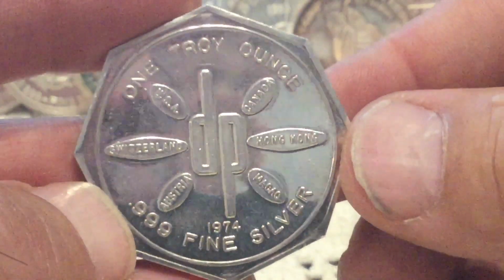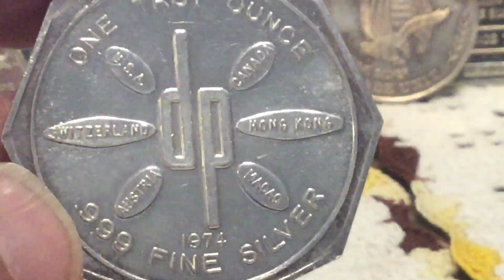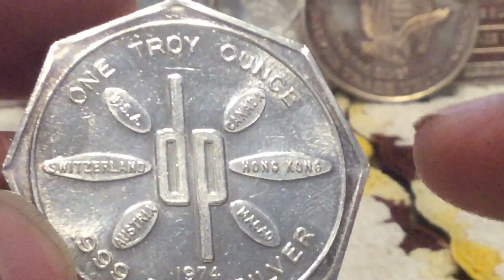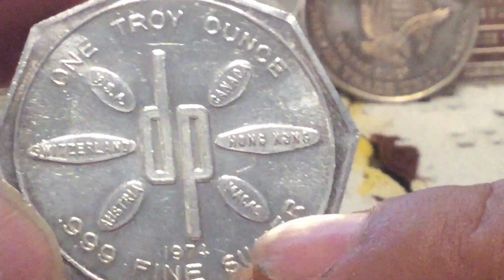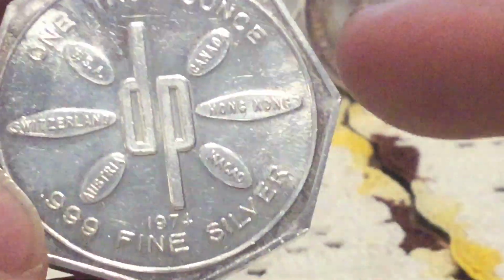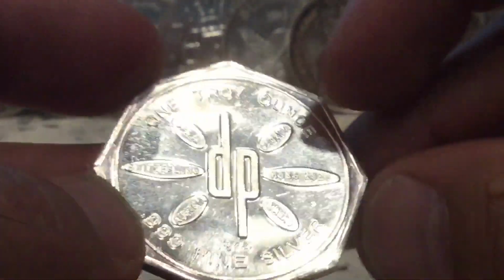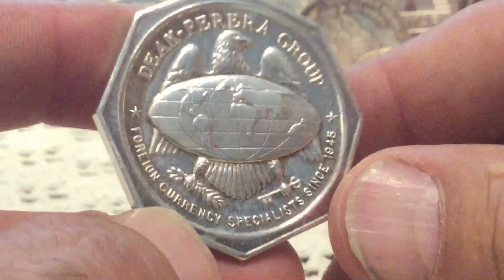And what's interesting, on this side, in all those ovals, you got Austria, Switzerland, USA, Canada, Hong Kong, and Macau. Where's Macau at? The Pacific Island area, I guess, Macau, 1974. And we looked at it. I was wondering if it was a restrike, but it has some slight toning.